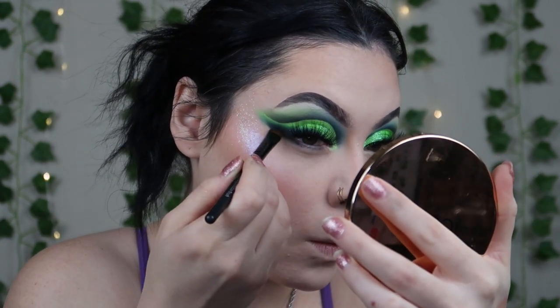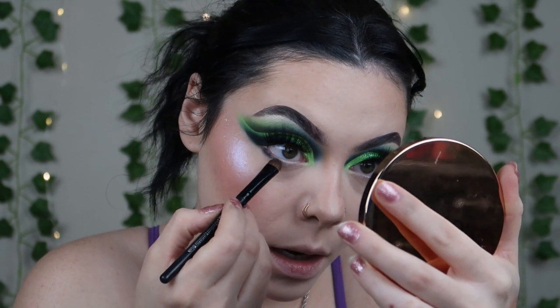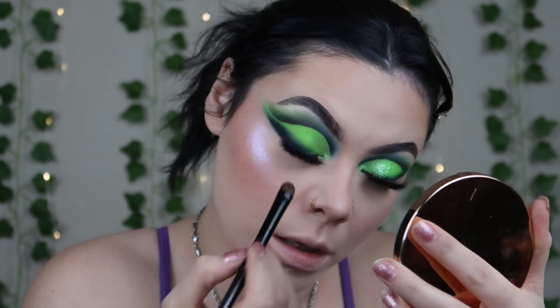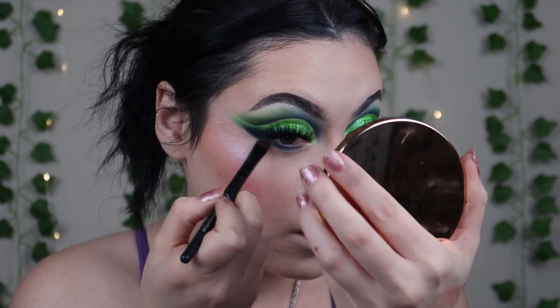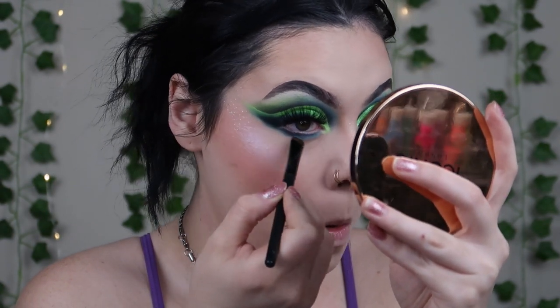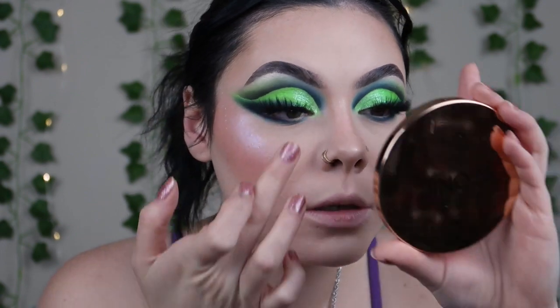I'm going to take this little brush and I'm going to take the shade Linger, which is the deep blue. And I'm going to smoke this all the way across my lash line. Then I'll take the shade Rush on the same brush. Then I'm going to take the shade Energy to complete this. So there's this deep green in the palette, but I think that's going to be too dark for what I want. So I'm thinking I'm going to take the shade Flash.